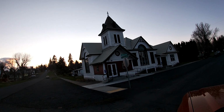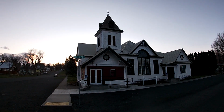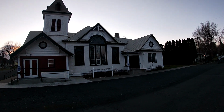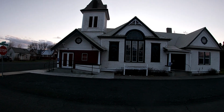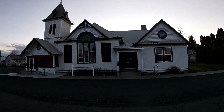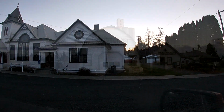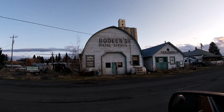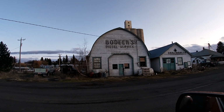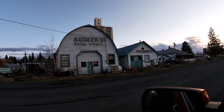All right, so here's the church. Garfield's Community Church here. This looks to be pretty old. I'm not sure. It doesn't have a sign saying when it was established. But pretty cool nonetheless. So over here, we're off of the main street. And there's an old diesel mechanic shop here, and then an old welding shop next to it. That's pretty neat.